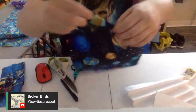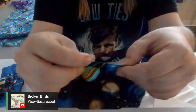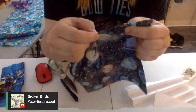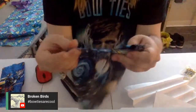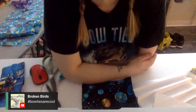Okay, so right here, see there's little, these are called notches. And they're in there, so that way I know that I'm going to take this and this, and they're going to meet together like that. So I will do that same thing on the other side, and then I will go and iron it.